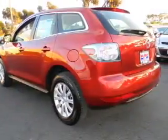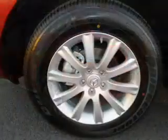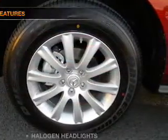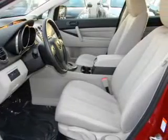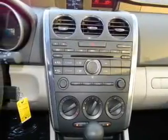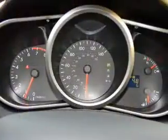Air conditioning, power door locks, power windows, power steering, cruise control, power mirrors, an AM/FM stereo with an MP3 player. If safety is a high priority, rest assured knowing that these top safety components are included. Front ventilated disc brakes, passenger airbag, side airbag, curtain head airbags, stability control, daytime running lights.